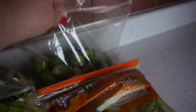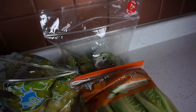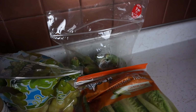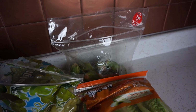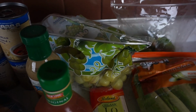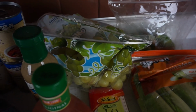The Brussels sprouts were $4.95. I should have bought frozen, but too late now. Those were $3.99 a pound. Part of the problem is I ordered my groceries on Sunday, which I don't usually do, and then their new ad comes out on Monday, so sometimes the prices change. So I got bit by a couple of those. And then the grapes were $1.99 a pound, so $4.40 for that.